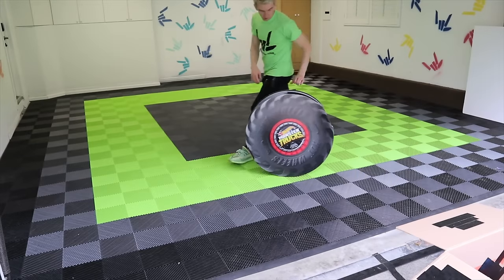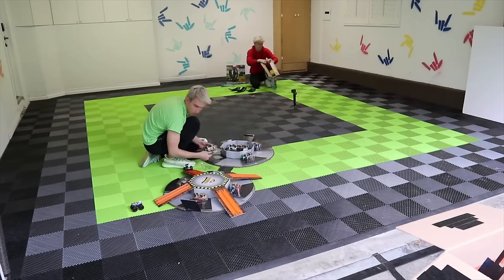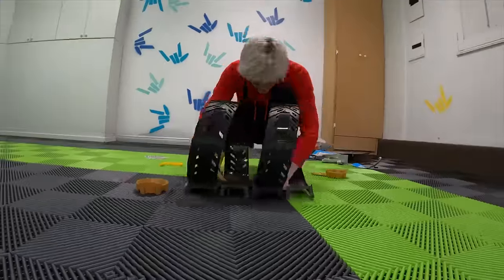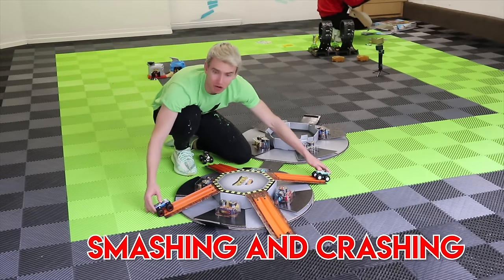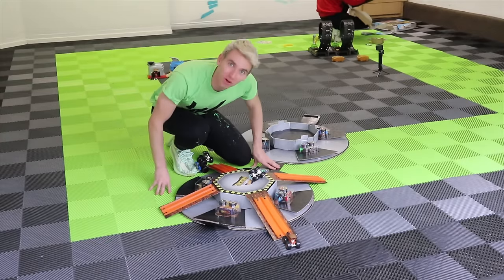Yeah, let's pick our favorite one and go test them out. Time for a challenge. Truck tire kit all set up. A little time for smashing and crashing. Here we go. 3, 2, 1. Oh yeah, check, check. We're ready to go.